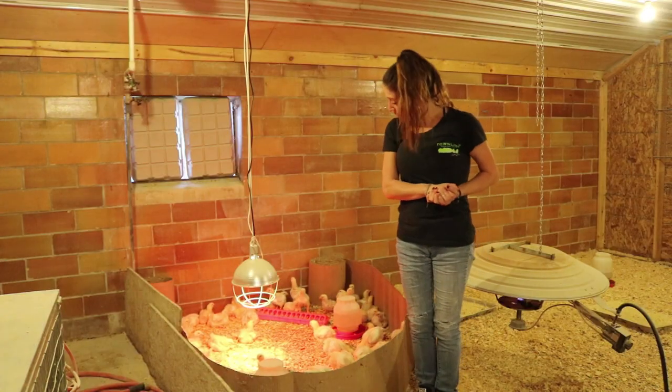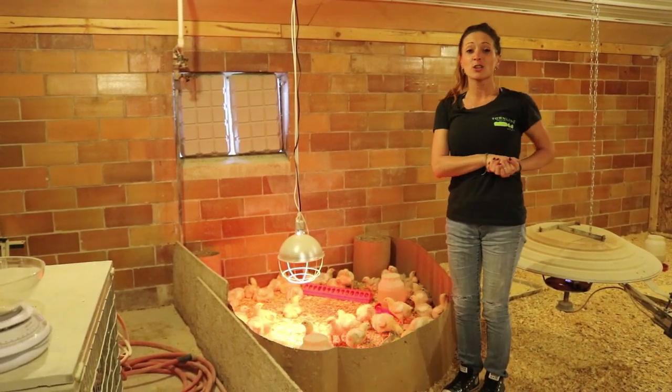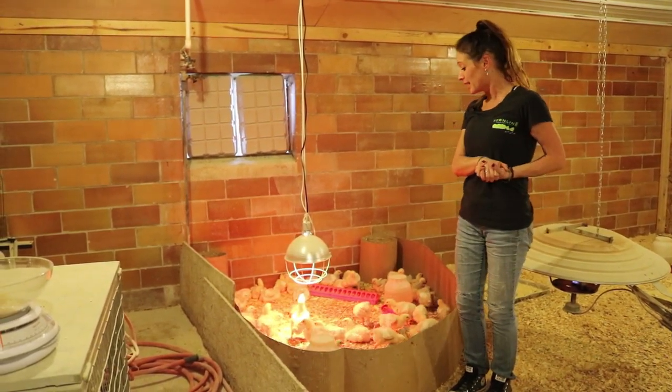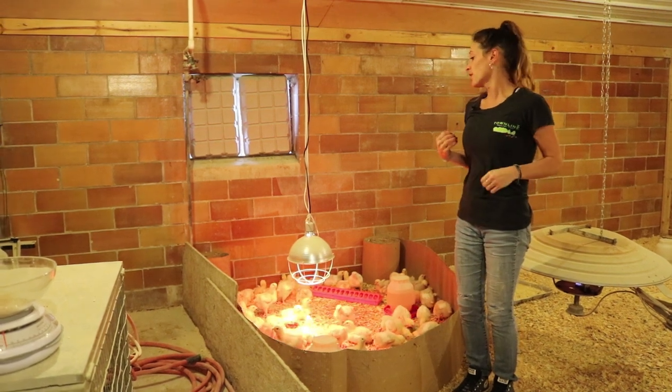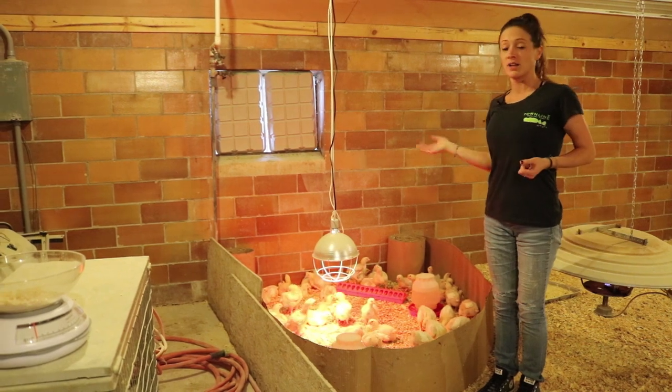So today, for week 3, we are going to talk about brooder changes and particularly feed changes that need to be made at week 3 to end up with the healthiest meat birds that you can have throughout the rest of the 8 weeks.